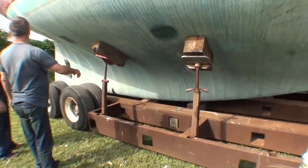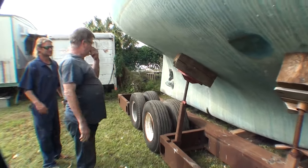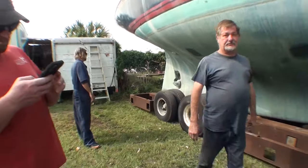Big knot there. No, it is a knot. It broke right at the knot. I do see that. Nice. Lucky I had the other ones. No shit, right? What do you think?